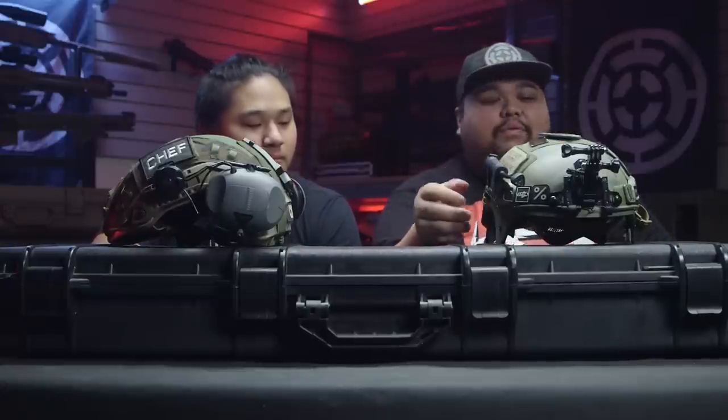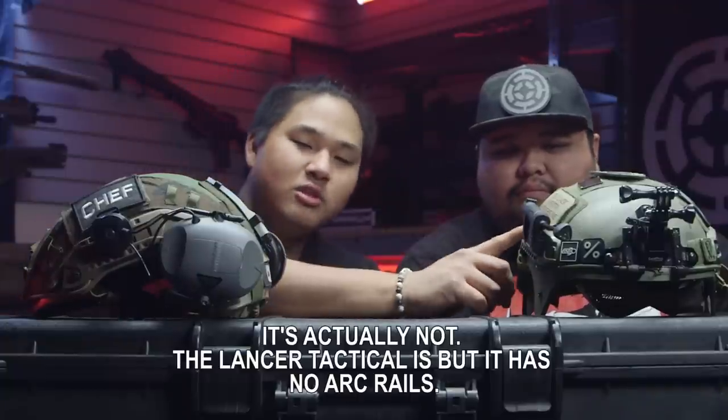Other ways you can mount accessories is through the Velcro on the helmet as well. Like I said before, I just have mine with more owl patches. I'd say for $40, I think the IBH helmet still looks really cool.